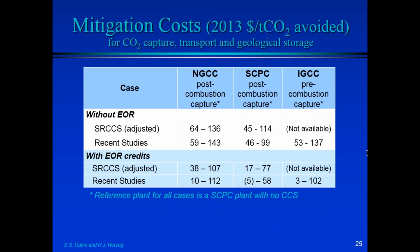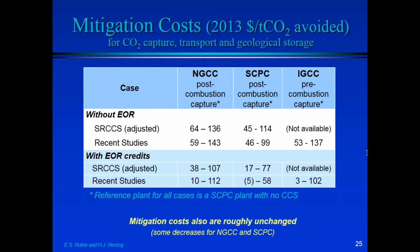This slide shows similar data for the mitigation cost, the cost of CO2 avoided. If you hit the bar again, there is a conclusion that, again, roughly these cost ranges are similar in recent studies to what they were earlier, but again, these ranges are substantially wider. There have been some decreases for post-combustion systems, but given the broad range, they're roughly similar. Again, two offsetting sets of factors. Next slide.